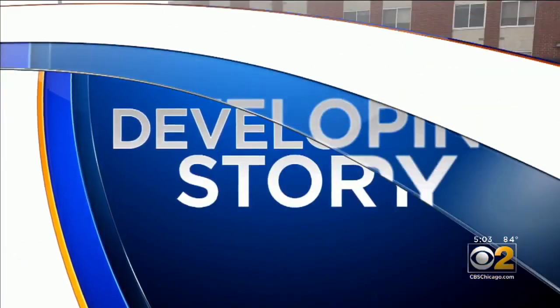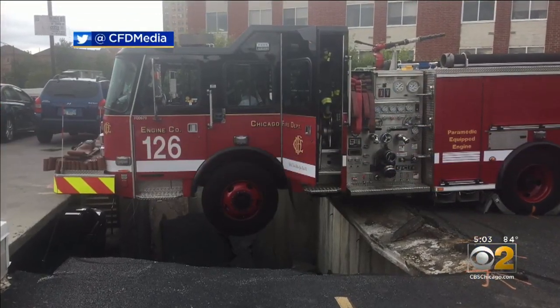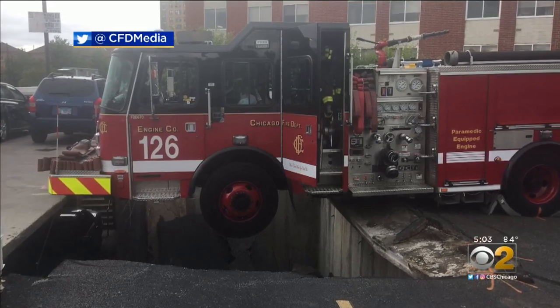Stopping right now on the edge. A Chicago fire truck comes dangerously close to falling through a hole at a parking garage. It was stuck there for hours. CBS 2's Jim Williams is live in South Shore, where a crane arrived to remove it a short time ago. Jim.